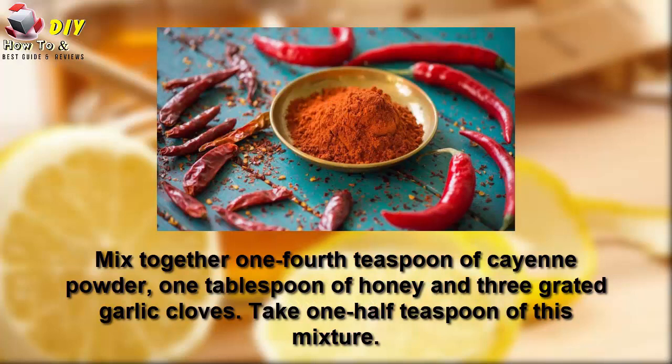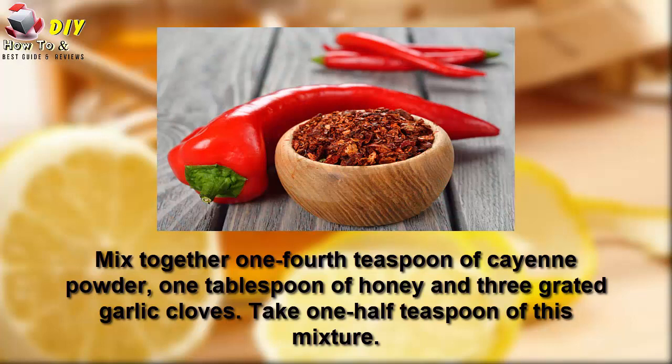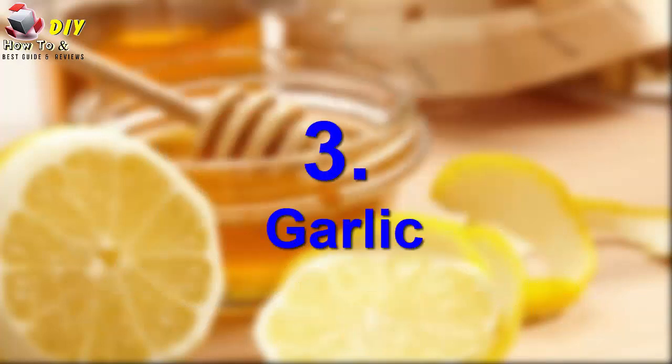Mix together 1/4 teaspoon of cayenne powder, 1 tablespoon of honey, and 3 grated garlic cloves. Take 1/2 teaspoon and mix it well.